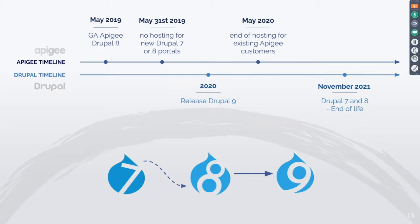This correlates with the Drupal timeline, where in 2020 Drupal 9 will be released, and then in November 21, Drupal 7 and Drupal 8 will have their end of life. There will be some organizations that will provide longer term security releases and things like that, but that's going to be a paying service. I believe that it makes more sense to make a switch and to make a switch early, because it's an opportunity to rebuild your portal and to clean up things that you've learned and to make a fresh start.